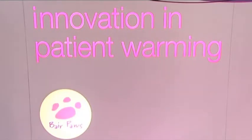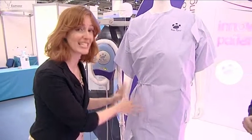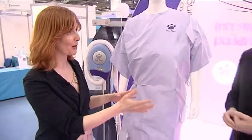So one of the big risks when you come out of surgery is hypothermia, and this is one of the latest inventions. It's a heated gown. Chris, you know all about it. This is big in America, isn't it? Yeah, absolutely. Pre-warming your patient before surgery in America is kind of the standard, really. In the UK, we very much warm patients intraoperatively.